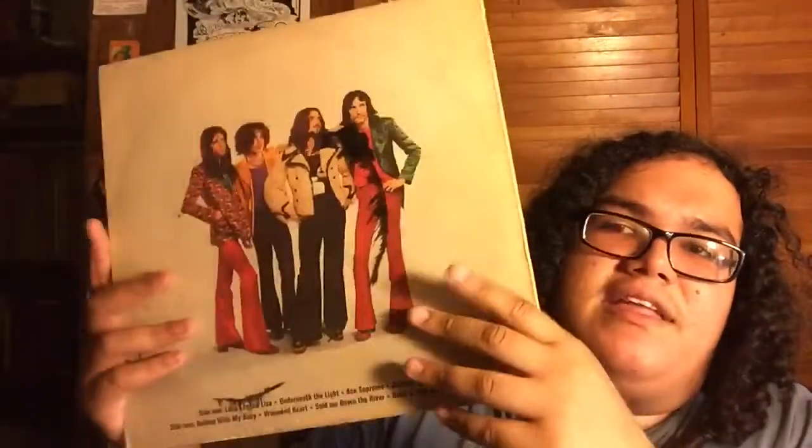Pearl by Janis Joplin, original Columbia. This is an album by a group called Silverhead. It's a promo copy. They're kind of like a glam group. I listen to them, kind of glam rock.